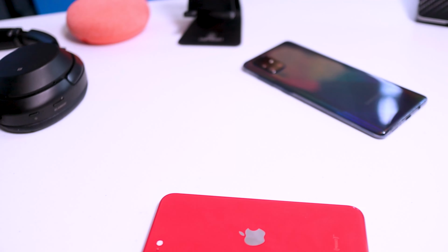When it comes to display, comparing the Samsung Galaxy A71 to the iPhone SE side by side, the Samsung Galaxy A71 crushes the iPhone SE. So this is 2 points for the Samsung Galaxy A71. First for the design and the other one for display. So now let's talk about the battery life on both phones. And this time I'm going to start with the iPhone SE.